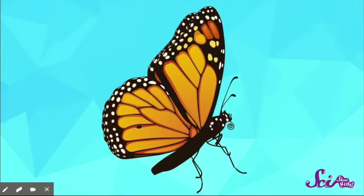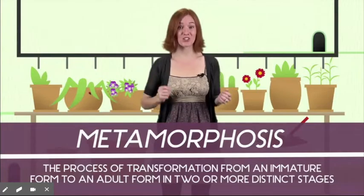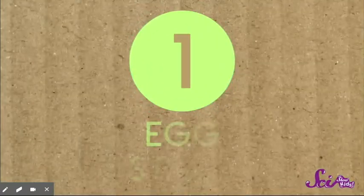So, how did this become this? Well, butterflies go through 4 stages in their life that turn them into beautiful insects that we see flying around. Together, these 4 stages are called metamorphosis, which comes from the Latin words for changing shape. So what are these 4 stages? Stage number 1, the egg stage.